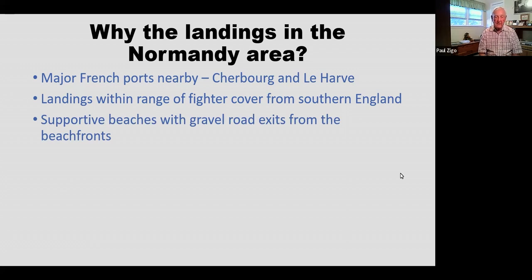And the beaches were very, very supportive, with gravel roads leading from the beach exits up to the cliffs overlooking, in particular, Omaha Beach. One thing about the beaches along all of the invasion areas, they were unlike the sand that covers the entire coastline of New Jersey. When you walk the actual battlefield in Normandy, France, when you walk the beaches where all this took place, you think you're walking on an asphalt road. That's how strong the beachfront happens to be. It would be very, very supportive of tanks and trucks and armored vehicles coming across and moving up off of the beach. The beach is therefore very supportive for gravel road exits leading from the beachfronts. More on that in a moment.